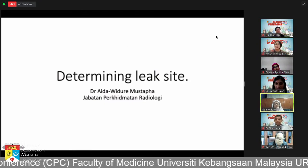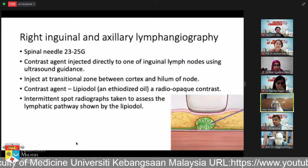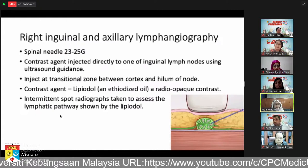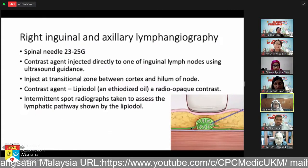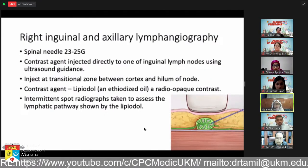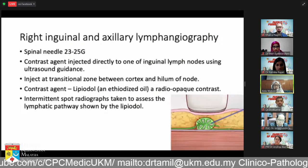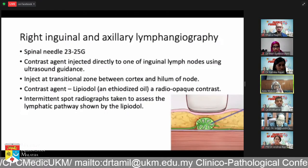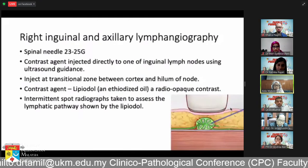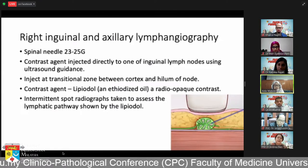Thank you. We wanted to see if there's any leak site that would be reversible and could help the patient. The first procedure that we did was a right inguinal and axillary lymphangiography. How it is performed: we identify an inguinal lymph node, either left or right, with ultrasound, and then using a spinal needle, we inject a contrast agent called lipiodol. Lipiodol is a heavily iodinated ethyl ester, and it can travel through the lymph nodes and the lymphatic vessels, which delineates the anatomy. Where do we inject? We inject at the transitional zone between the cortex and the hilum of the lymph node.